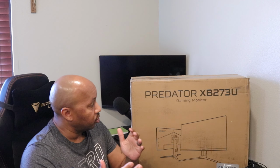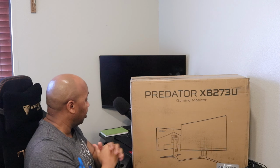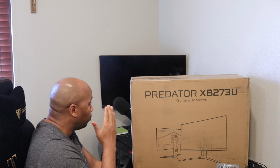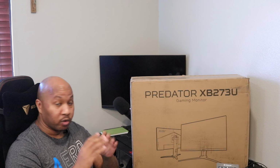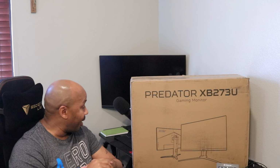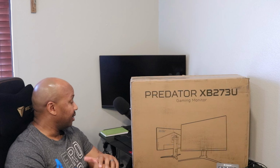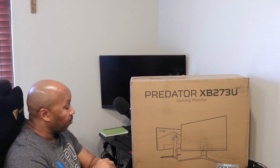But further ado, I'm going to get this thing unboxed, but let me give you just some specs on what we're dealing with right here. So this is a 2K monitor, a 1440p monitor. It is NVIDIA G-Sync compatible. It is overclocked to 270 hertz. Also, I think when you enable G-Sync on the monitor, it busts it back down to 240, which is more than enough. It has a 0.5 millisecond response time.